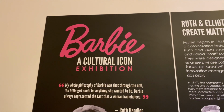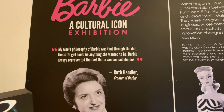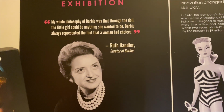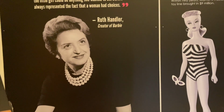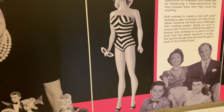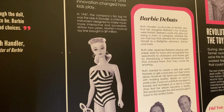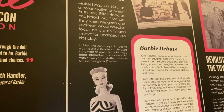The exhibition is a presentation by Illusion Projects and Mattel. It opened in late October and will run into January. It's the first to tour in the United States, debuting right here in Las Vegas. There are more than 150 dolls, artifacts, and fashion pieces in this marvelous collection.